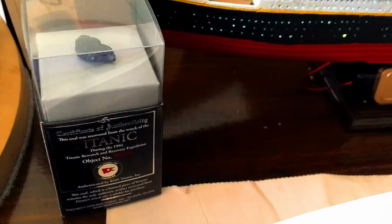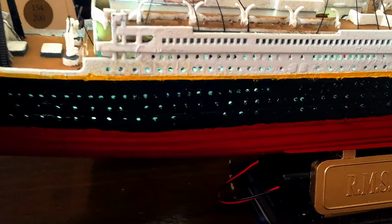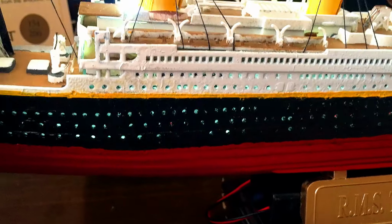You can see the coal that was actually recovered, and I've shown you this piece of coal before. And you can see the sections of the ship that would have the coal in the boiler rooms.